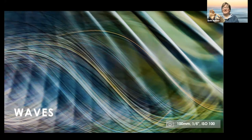You can make waves. This is a slinky over some scrapbook paper. I just took the camera and moved it like this, and this is one of the harder ones to do, but it's worth practicing. When you get it right, it's like a score.